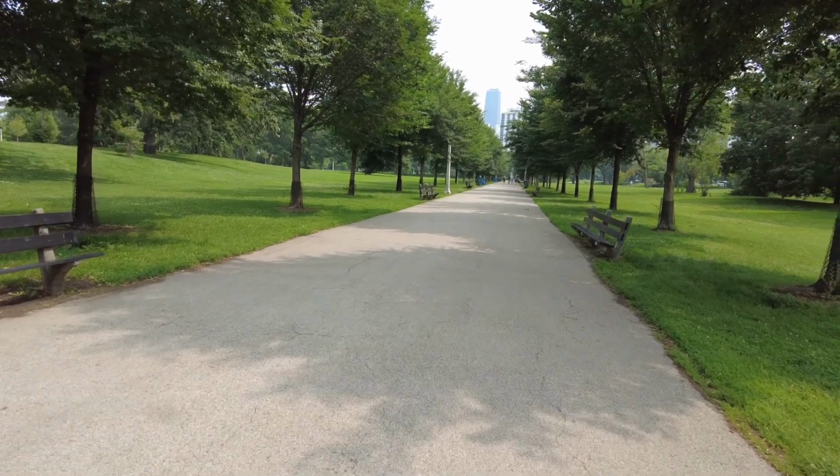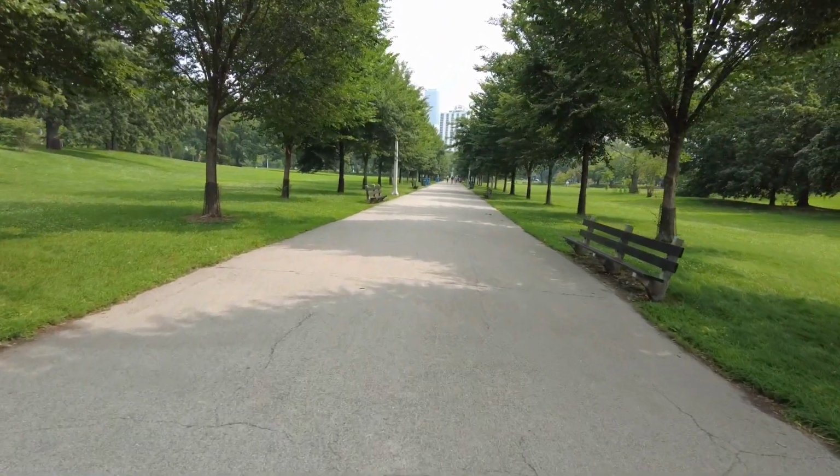We complete our walk on the pathway leading to the Old Town section of Chicago's lakefront to the south.